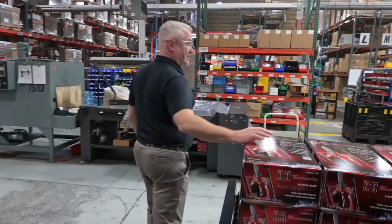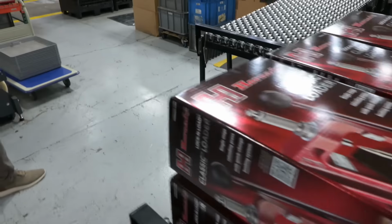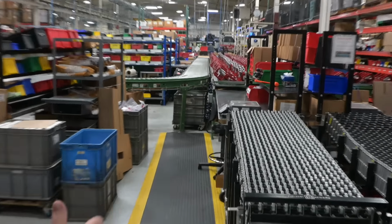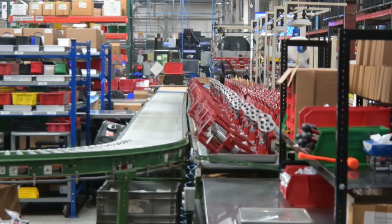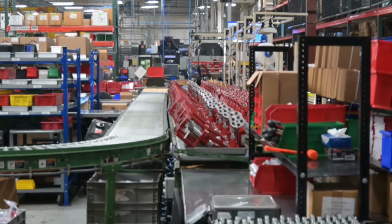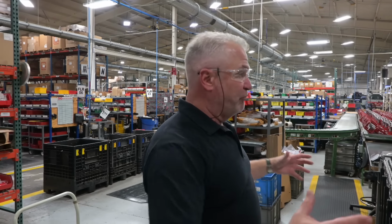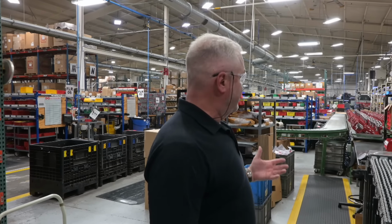But what is happening here is this is an assembly line. And when we moved out here from over there, we were able to upgrade our ability to manufacture. It used to be we'd have one person in a corner putting together a press. Well, now they flow through like an automobile does, and we can move material in and out to make it easier for them to assemble.